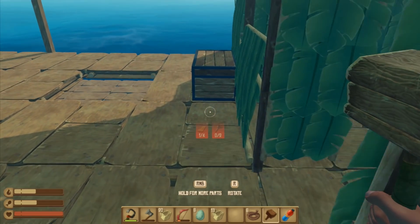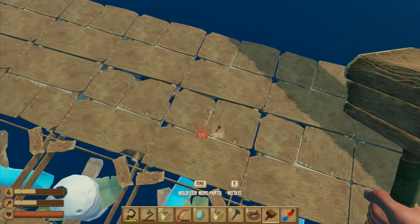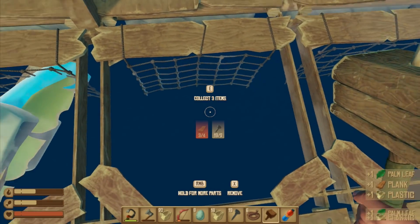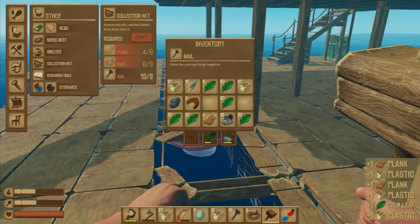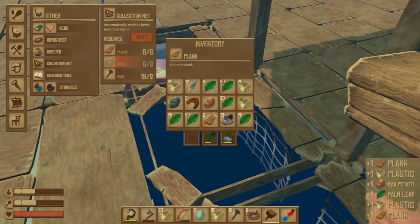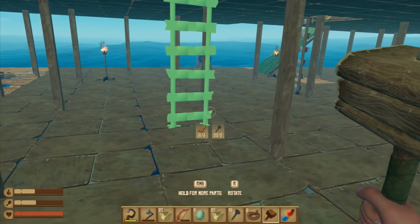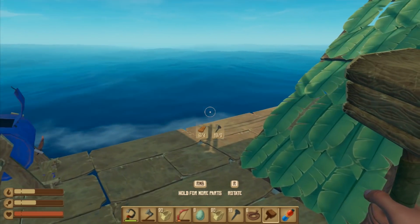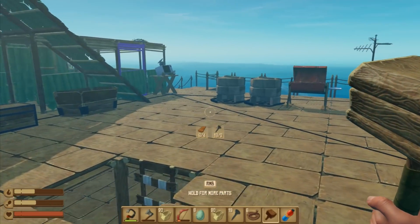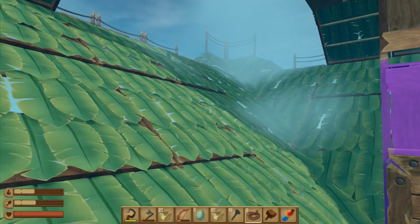What do I need? I need nails. We've got lots of nails. There we go. There's some nails. I just need to get a little bit of timber down here. Let's get a few pieces here. I got more plastic than I got timber there. Let me grab you. Again, more plastic than anything else, but still, that'll do. That's enough. We've got the bit that we need, so we can scarper back up here, and we can go all the way up here, and we can get this done.